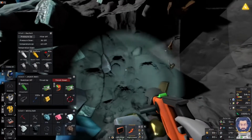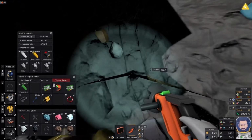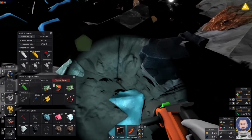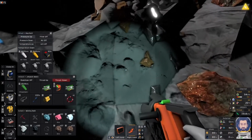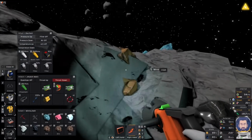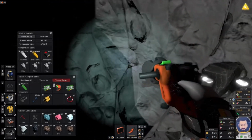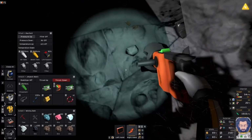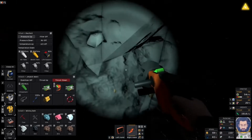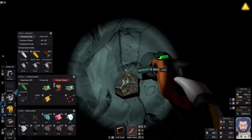Iron seems to be the one commodity that I have a hard time finding for some reason. I float around all the different asteroids that are relatively close to my base, and almost all of them have hundreds and hundreds of pounds of different materials except iron. And it seems like every time I generate a world, there's always that one resource that I have a hard time finding. And in this one, it seems to be iron. Apparently there is not a lot of iron in this asteroid belt. Alright, so I got all that I can carry.